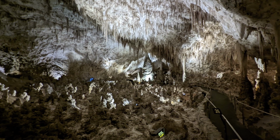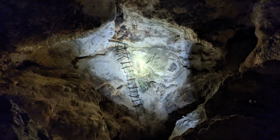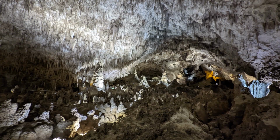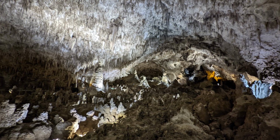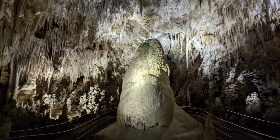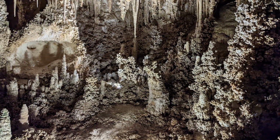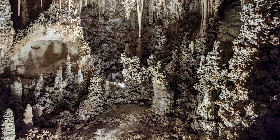While we looked around and continued our journey, we came across this old ladder that goes down deep in the cavern. It was used by Jim White a long time ago. Imagine going through this in the dark. Rangers are located all throughout the cavern, and it's really interesting talking to them. They tell you a lot about the formations and how they were formed.